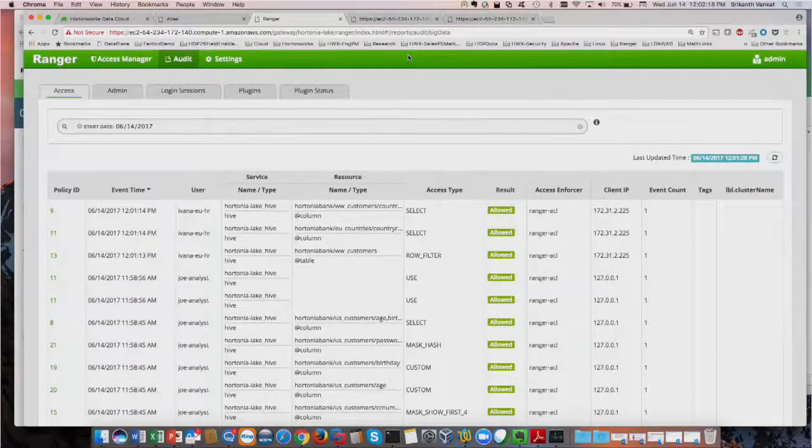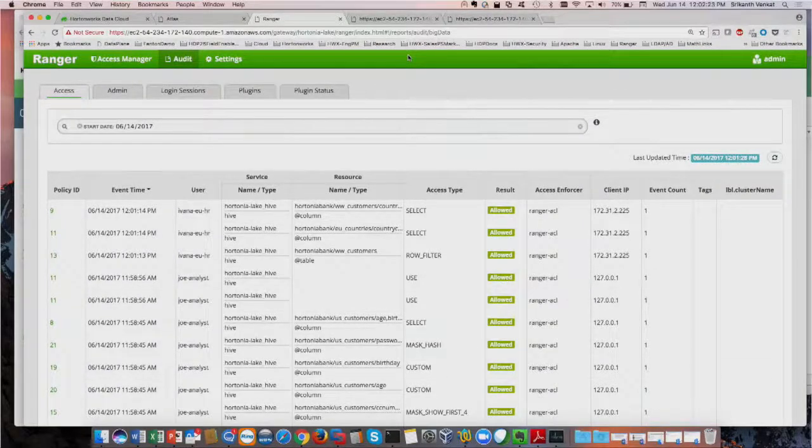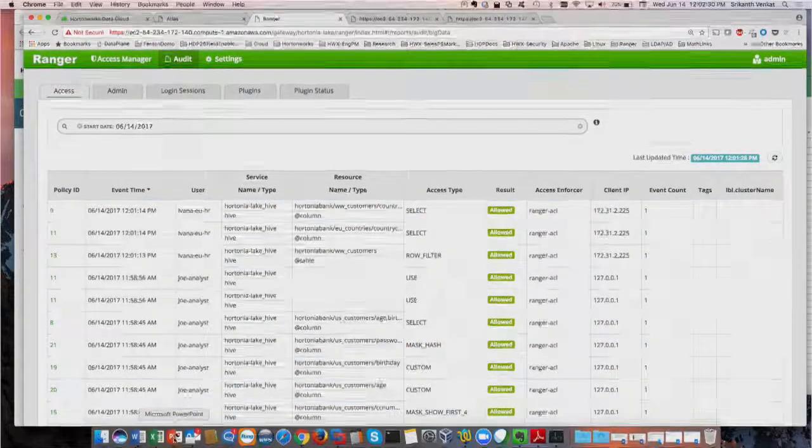The same things that you would apply in your on-prem HDP clusters are now available seamlessly in the cloud and now available across a central kind of repository. So at this point I will shift back to the slides here.